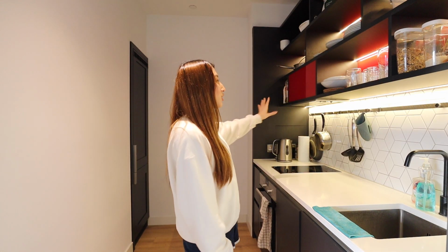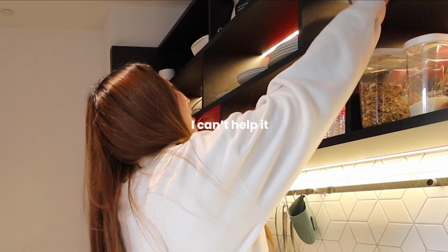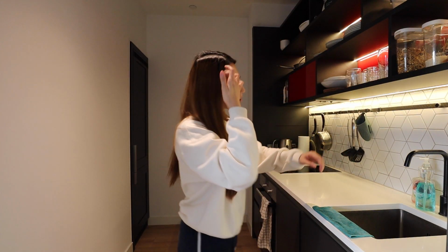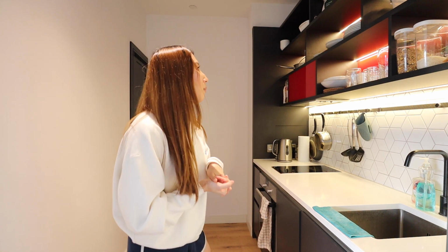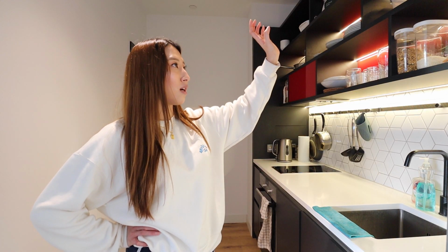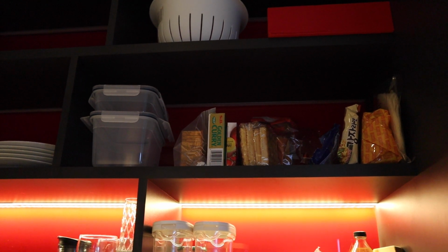Anyways, the issue is this open cupboard is just that everything's in view, so it doesn't look the cleanest. Even now, let me just hide that. It doesn't look the cleanest, but I think I might get some crates or something to organize it a little bit more. Starting on the top up there, I have things that I don't use regularly. And then on the second shelving here, I just have dried food, ramen, curry, flour, etc.